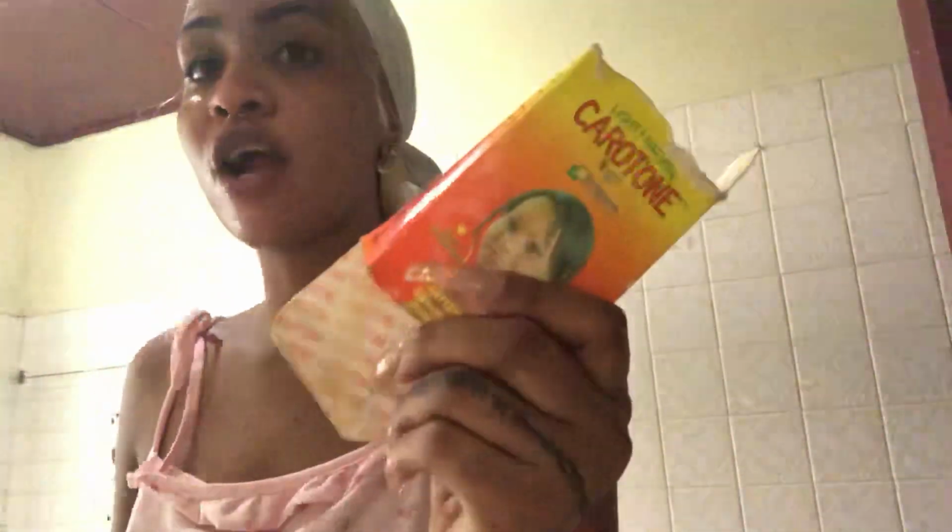Okay, so what I do is I wet my face first, and then I use my keratin soap. The box is all burst up, but I use it. Alright, listen, I can't read it. See there, it's keratin. This is what it looks like. This is the soap that I used to use.